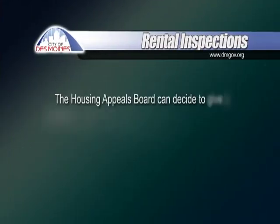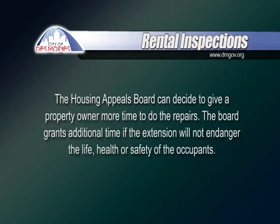Now, if we get to the point where the property owner does not do the repairs, we will send it to the Housing Appeals Board. We certainly hope we do not have to penalize a property owner, but remember, our goal is safe and maintained structures in the City of Des Moines. The Housing Appeals Board can decide to give a property owner more time to do the repairs. The board grants additional time if the extension will not endanger the life, health, or safety of the occupants.